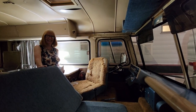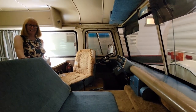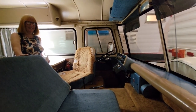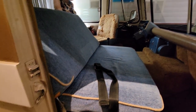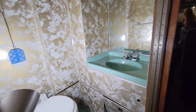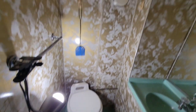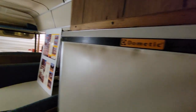1964 Clark Cortez motorhome. His claim to fame is this one of the first front-wheel drive motorhomes. A nice wide bench seat up front for passengers. Fur-covered driver's seat. Rear entry. Another early version of the wet bath. Dometic refrigerator with soft sides.